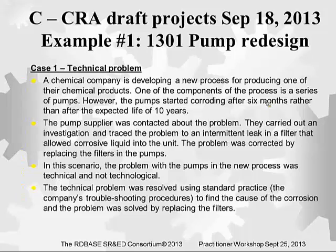So we talk about a chemical company that's developing a process. The pumps that they're using are supposed to last 10 years, but it starts quitting on them after 6 months. They replace the pump, and everything's resolved by that. So they say, well, that's just a standard practice solution. You got the company out, you replace the pump. So they're saying that's a problem, but it's got a routine solution. The pump wore out or something, and you replaced it.